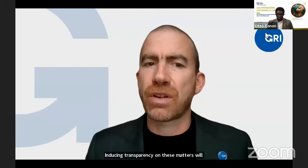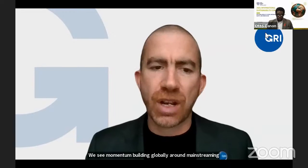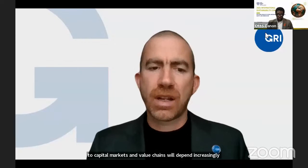Pathways to an equitable, resilient, and peaceful future need to be built with a clear understanding and indeed visibility of the externalities of economic activity on others. Inducing transparency on these matters will help to strengthen accountability, prospects, and resilience of individual entities and whole sectors. We see momentum building globally around mainstreaming transparency on impacts as a key expectation for businesses to operate. Access to capital markets and value chains will depend increasingly on comprehensive information provision on sustainability matters.